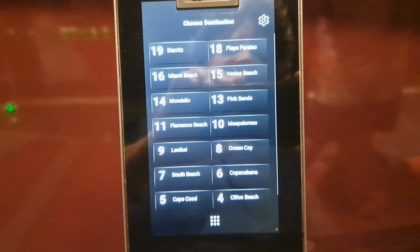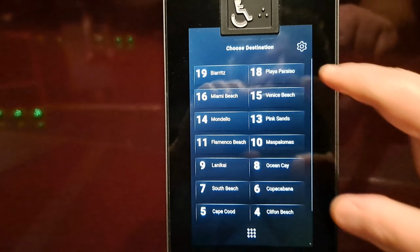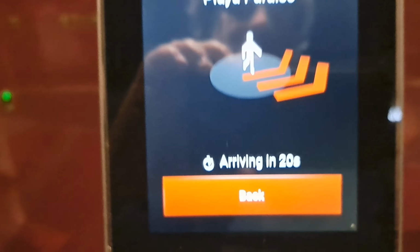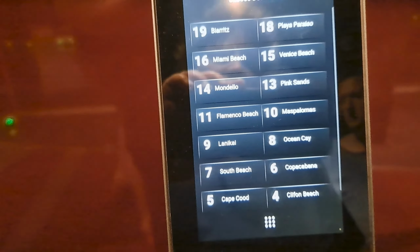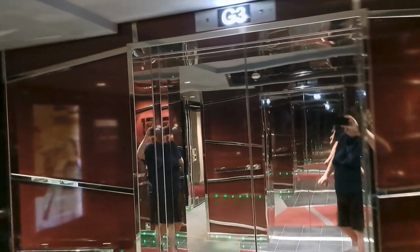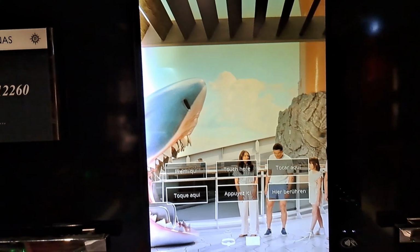Alright, so we're going to deck 18. We're on deck 12 right now. 18, car G3. Alright, so you go to the G3 elevator and it tells you how many seconds or minutes it will arrive, right? Yep. So we go over here. Alright. There we go.